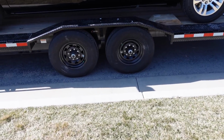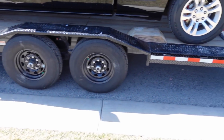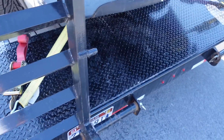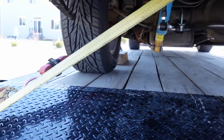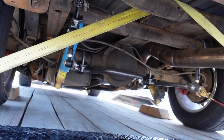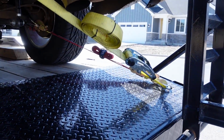Check your trailer tires for pressure if the thing has been in storage for a while. 3 straps on the back, just like on the front. Got the 2 max straps headed to the axle, and then the yellow strap there that just goes to the rearmost cross member to, once again, hold the suspension down from bouncing up and down too much.